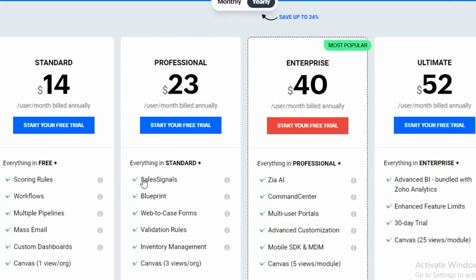So it's going to be enough for a good CRM function. A good CRM tool is going to have all of these, and for $23 it's very decently priced because it's going to include your email marketing as well, your inventory tracking, and all of that. So if you're in sales and CRM, definitely do check out Zoho.